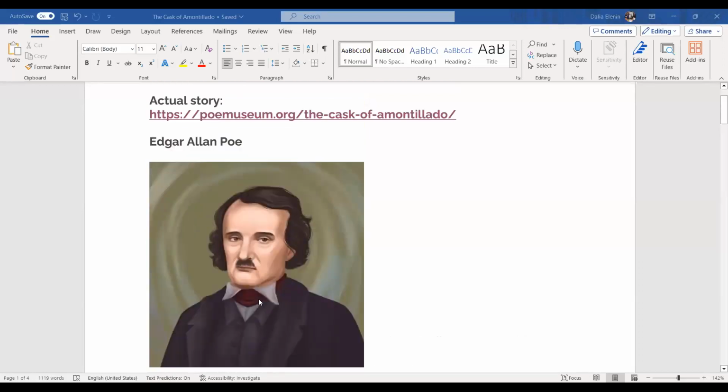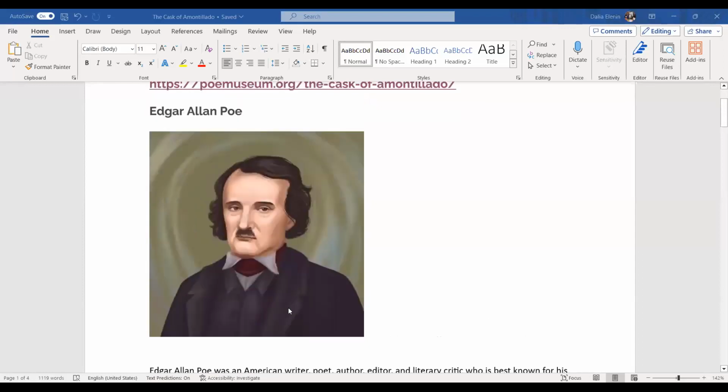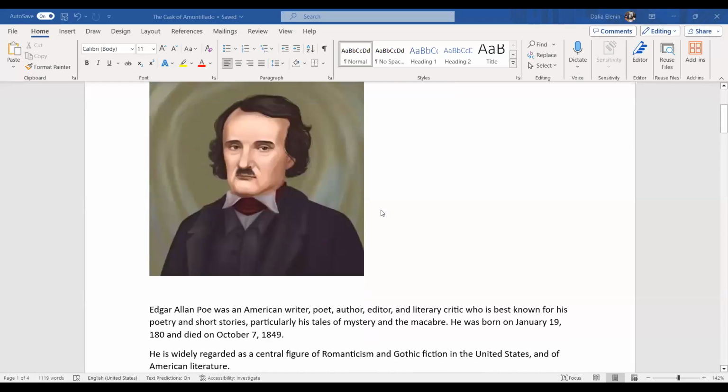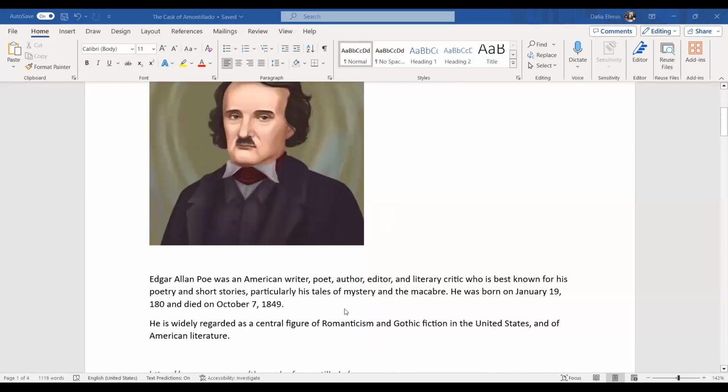So we're going to have, as the very first thing, a short story by Edgar Allan Poe. Who is this guy? Who is the author? He is an American writer. He's also a poet, author, editor, and literary critic, who is best known for his poetry and short stories, particularly his tales of mystery and the macabre.